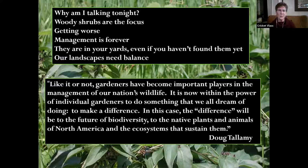But before I quote him, I also want to say, if you go on the internet looking for information about invasives, you will find a ton of information. Some of it will be helpful. Some of it may even counteract what I'm saying here today. But what I'm trying to give you is my experiences on how we've dealt with things here in Wellesley.